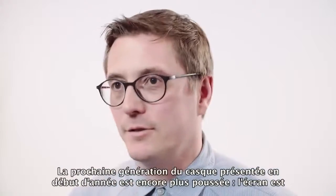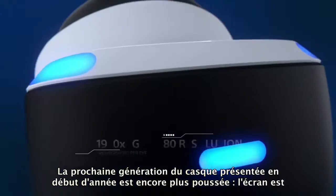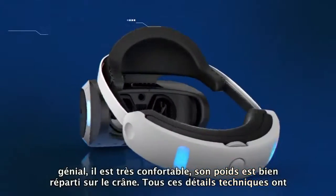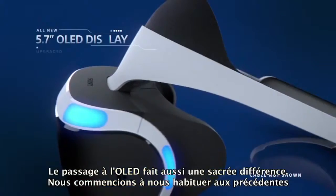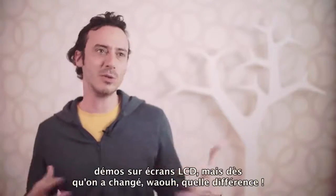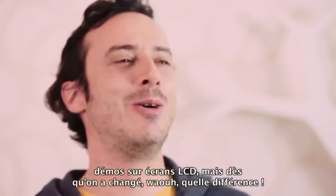The next generation that we showed earlier this year, just even better. I mean, a brilliant screen. It's very comfortable. The weight distribution around your head, all those sort of practical things really, really improved. Moving to OLED, that's been a big difference too. So now the demos we had before running on LCD, we were kind of getting used to them. But the moment we kind of switched, it was like, wow.